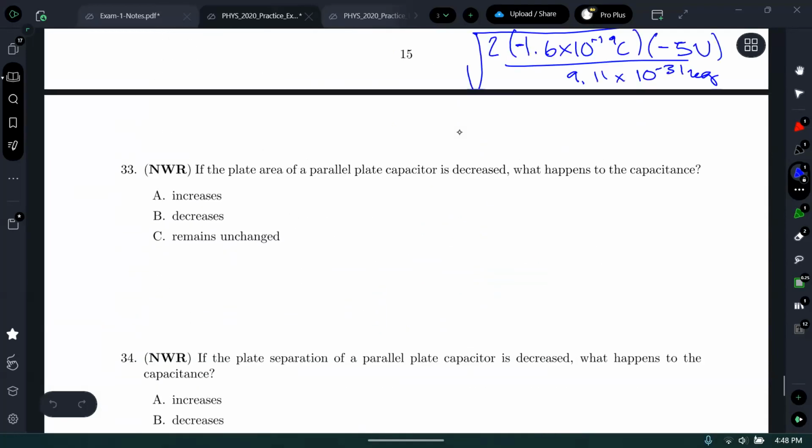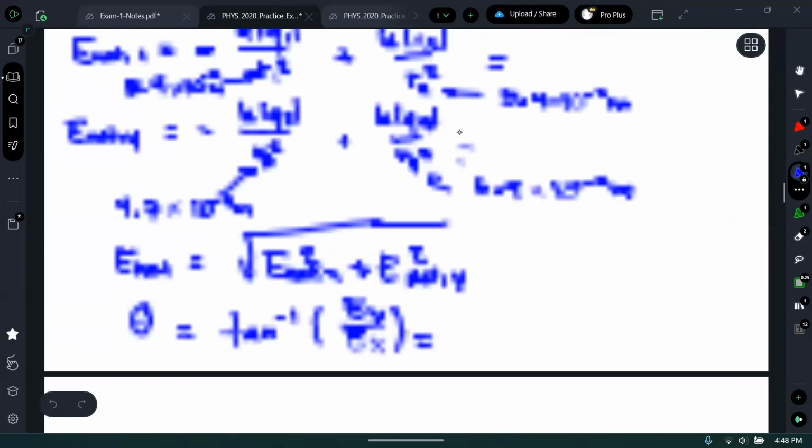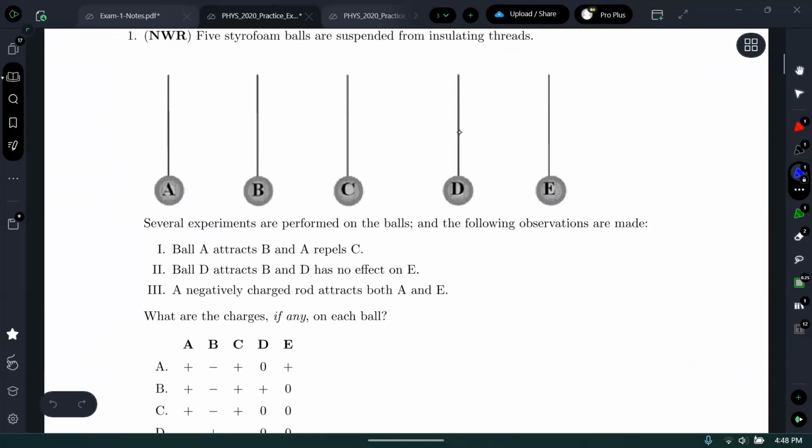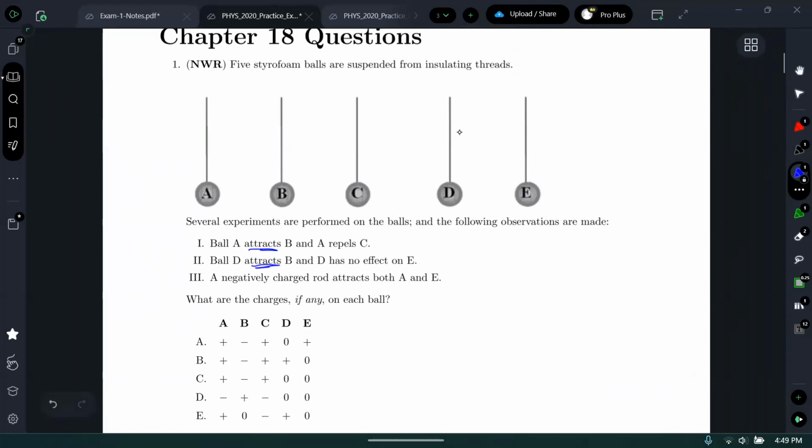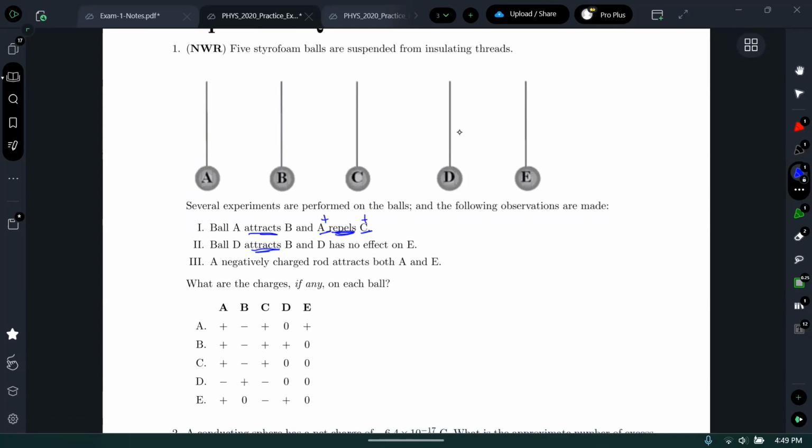So an example of that would be, I think, the very first question in chapter 18. It tells us some facts about these, and we can't always assume that attracts means one has some charge and the other has the opposite kind of charge. It could also mean induction has happened and they're attracted through that. So how we would figure it out for this one would be, okay, A attracts B and A repels C. That guarantees that A is charged because repulsion doesn't happen purely through induction. It also guarantees C is charged. So they have alike charges. A and C have like charges. So that could be both positive or both negative.